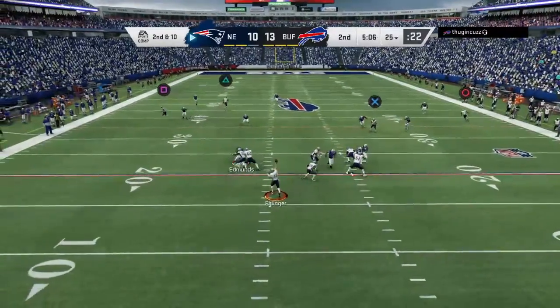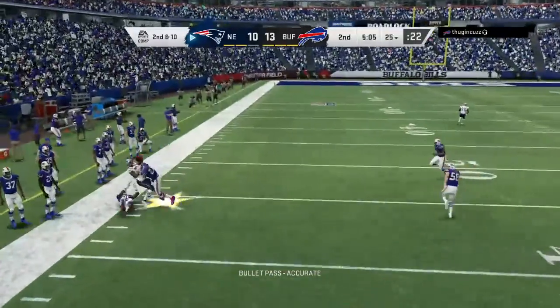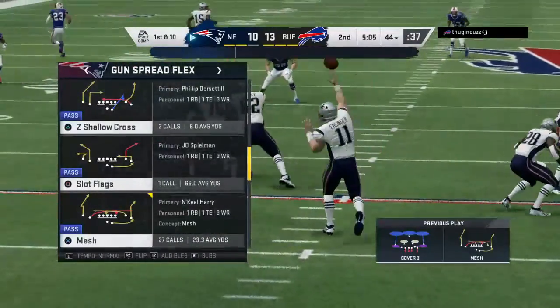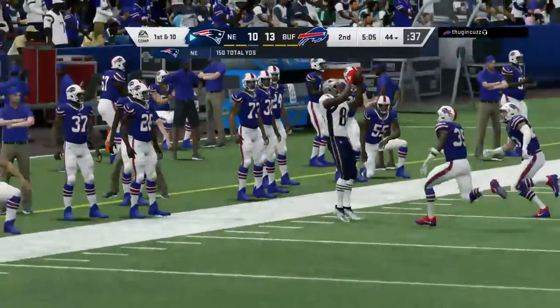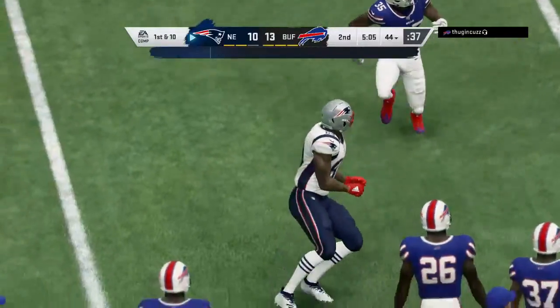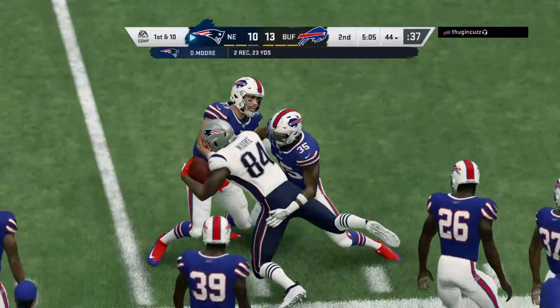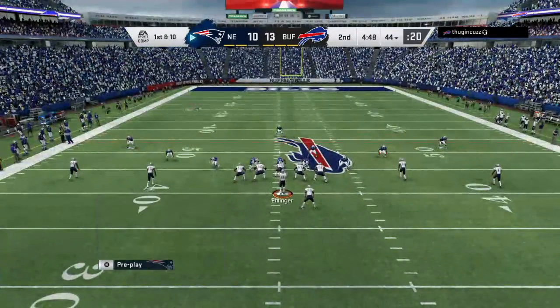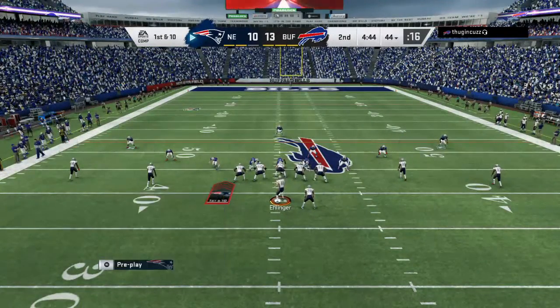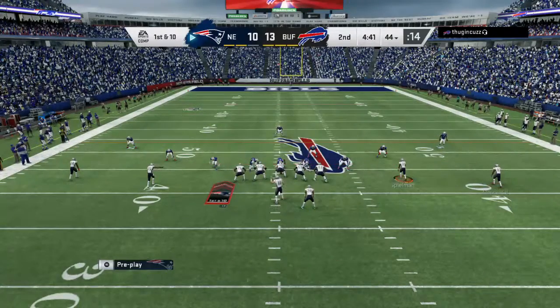Back to throw now on 2nd and 10. And he's got the hook up to Moore. 19 yards to pick up there. Move the chains. A gain of 19 yards. First down, Patriots. This quarterback now hitting on 2/3 of his passes. 10 for 15 so far.